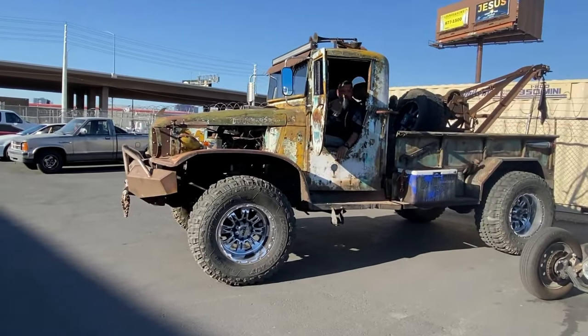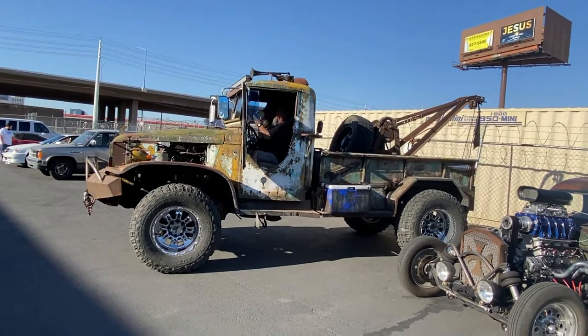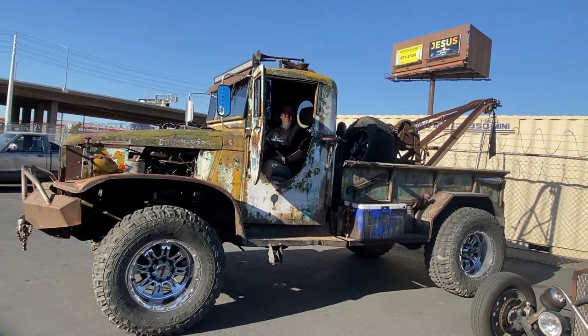So what year is that? '41. The old Navy truck is there, as we can figure. Military? Yeah, it was. Then it became my personal truck. I was tripping that the doors were so tiny on the thing.